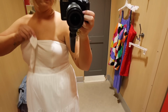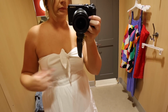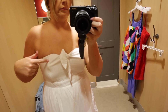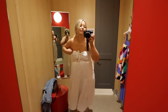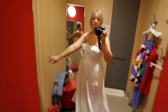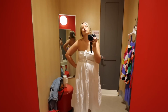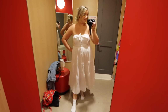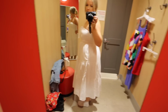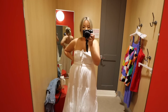But then when I looked in the mirror, I realized that it bunched the material up in a weird way, and it puckered one of the pipings on one side. It just wasn't a good look. So I was so sad about this because I love this dress. So if you have any suggestions on how to make this work, I will definitely go back and get it because this dress was so gorgeous. I'm so in love with it. It was affordable. It wasn't see-through. It was amazing. I'm just devastated to let it go.